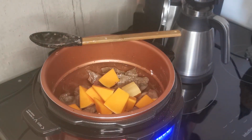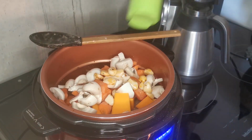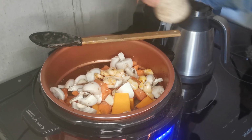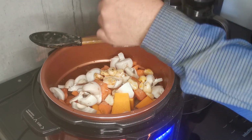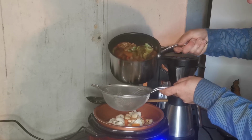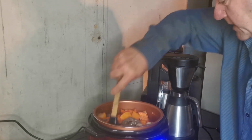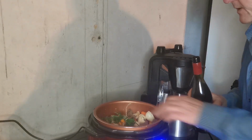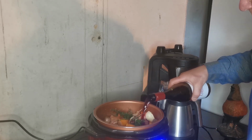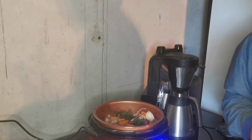Butternut squash, carrots, mushrooms, garlic, some salt. Pepper. Just to get it all mixed in. Bouquet garni on top. And then a glug of wine. I've no idea if a glug is an official measure, but if in doubt, just pour it in.